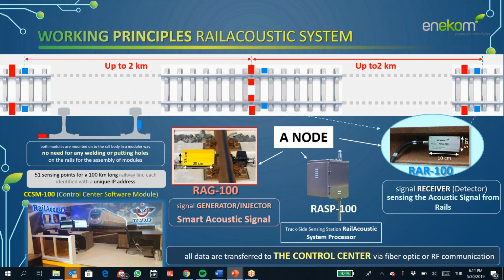And a system of, let's say, 100 kilometer distance is connected with 51 nodes. So on a system like that, there would be 51 times 4 RAG units, 51 times 4 RAR units, and 51 RASP units consisting of a full rail acoustic system.